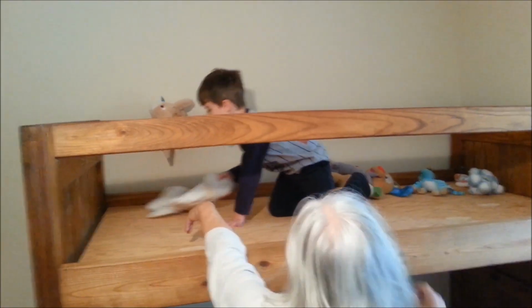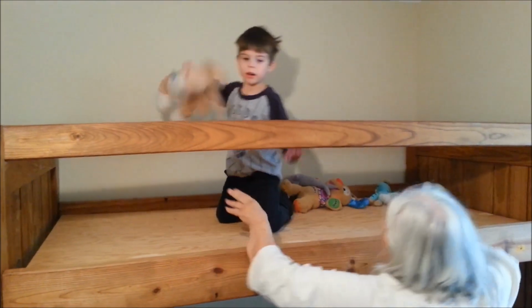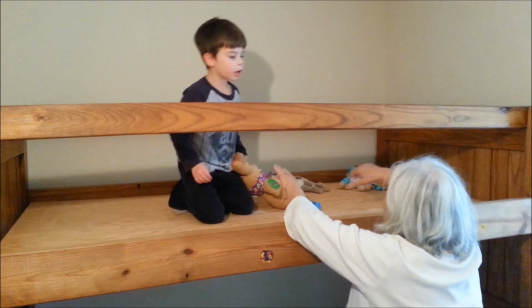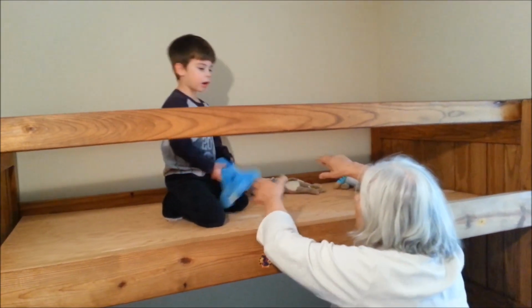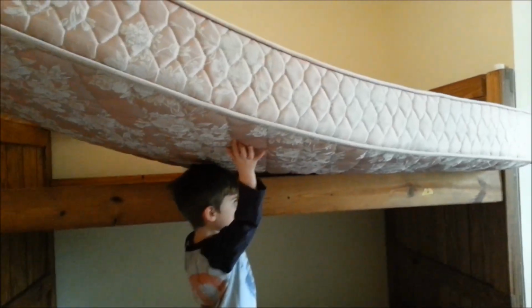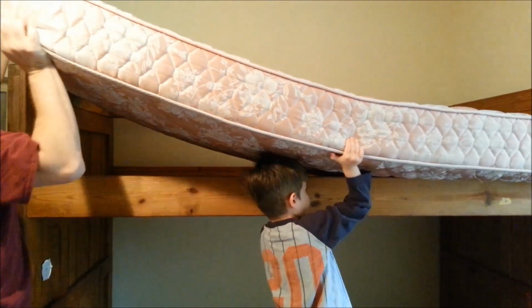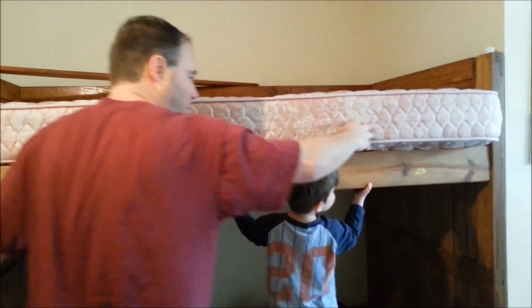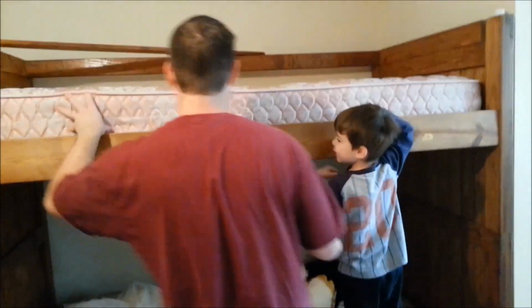And Colton is helping clean off the top bunk so we can put the mattresses up there. I don't want to put it up here. Can't lift bunks up there. You want me to get the mattress in there? I want to go up there. And push. Give it one good hard push. Ready? And whoa, there you go.